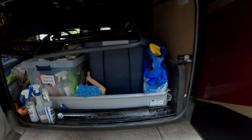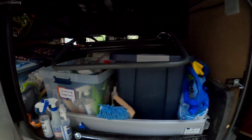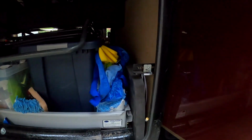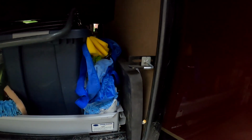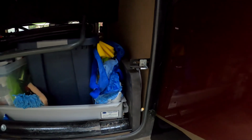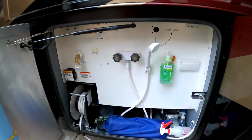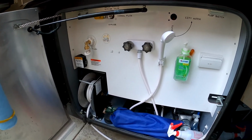Here is the opposite side of the slide tray. I have all my cleaning supplies. There's my black tank bin, and I have a nice little knee pad there. That is great if you're having to work on the floor or even underneath. It's easy to kneel down on that versus tearing your knees up on the concrete or dirt. We have the wet bay. You saw that in the black tank dumping video.